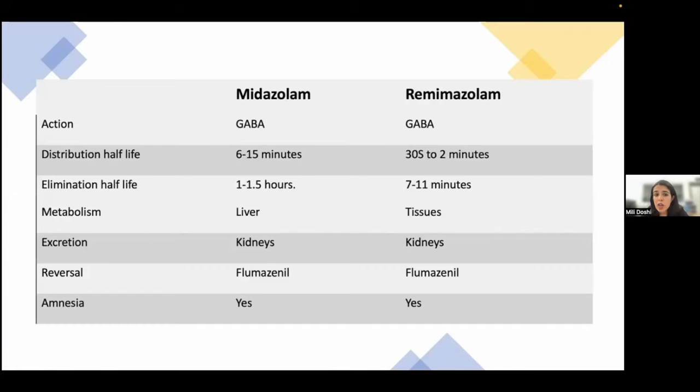They both act on GABA receptors, but remimazolam has a higher affinity for the GABA receptor, which is why it works so quickly. There's fast uptake. And the distribution half-life is quite different. It's 30 seconds to 2 minutes, whereas a bit longer for midazolam. And the elimination half-life is 7.5 minutes, whereas it's 1.5 hours. As talked about, it's metabolized differently, and they're both benzodiazepines, so they can both be reversed with flumazenil, and both have amnesic properties.